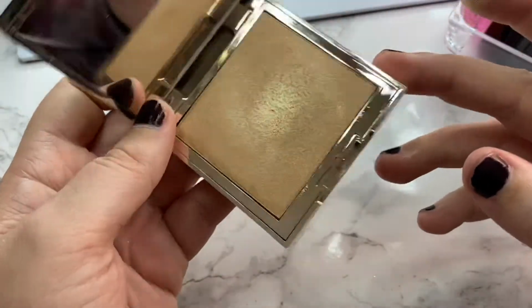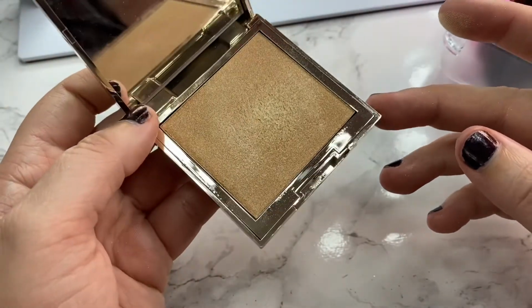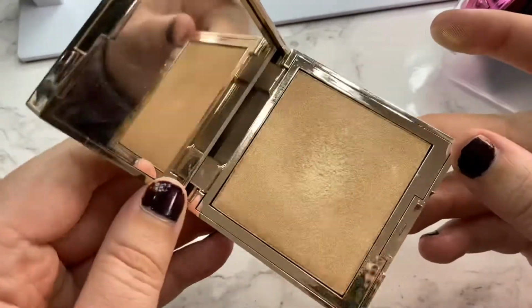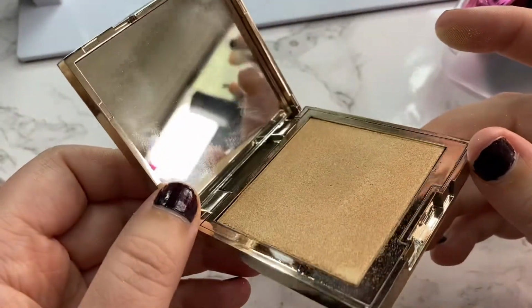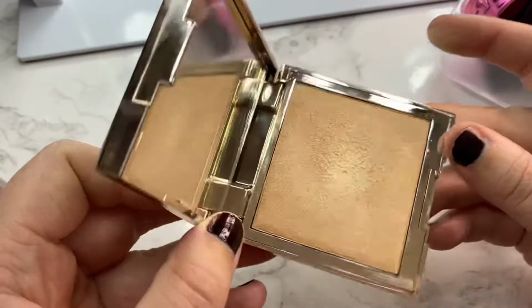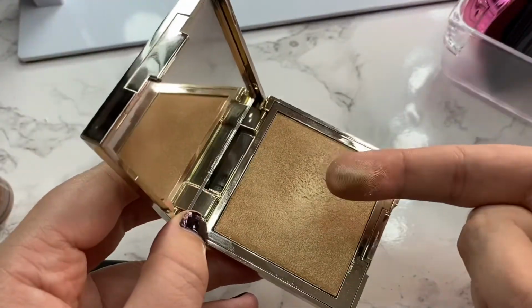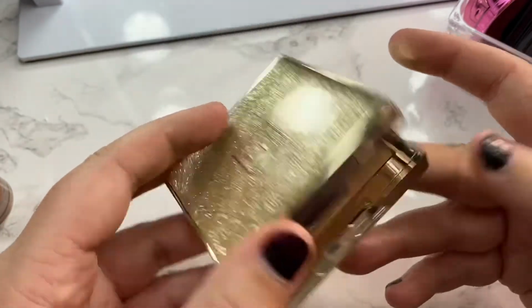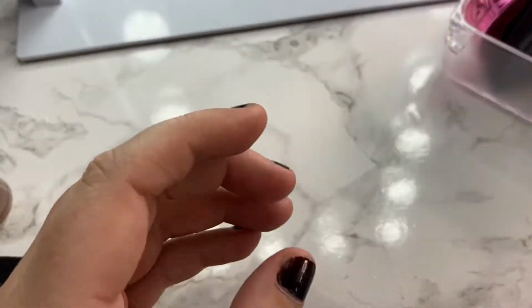I really love this. It's a bit deep for me in the winter unless I go in with a very, very light hand. But this is great for me in the summertime, and the formula is just so soft and beautiful and reflective as hell. Definitely hanging on to this bad boy. I love it and I recommend it.